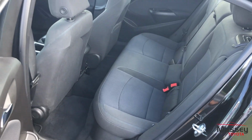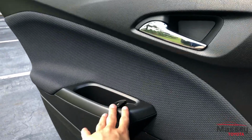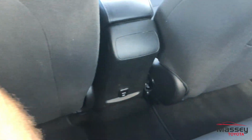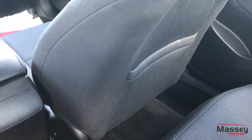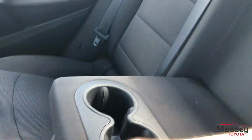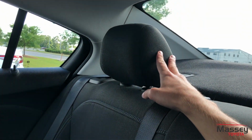Back here, your jet black cloth does carry through, as well as all your door panel materials with your padded inserts, storage, and power window. Front seat set by a 5'9" frame, and we do have plenty of room with footroom down below. We have a charging USB down there, seat mount pocket, and over here to my right, nice padded armrest with cup holders, adjustable outboard headrest, as well as some coat hooks up top and illumination.